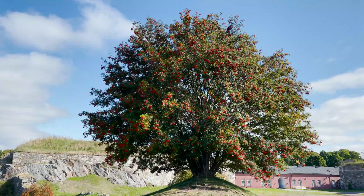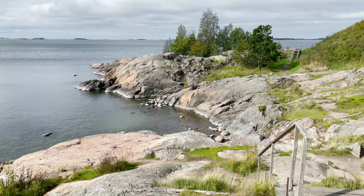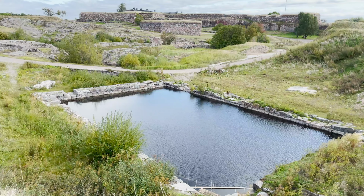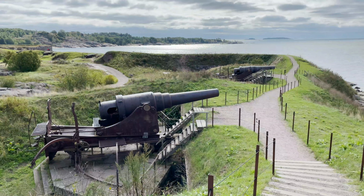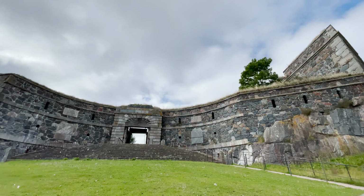My favorite thing to do was following the coastal path from the western side of the island to the eastern. The walk takes you past bastion fortifications, reservoirs and artillery, until you reach the stunning Royal Gate, the monumental entrance to the fortress.